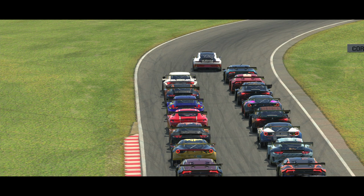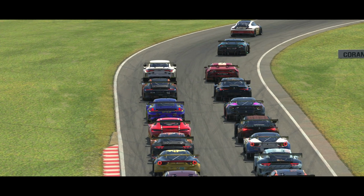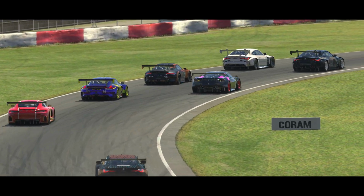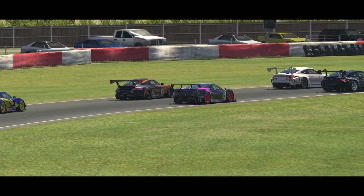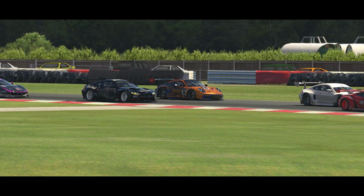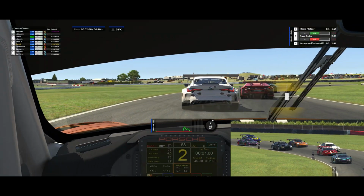This time we are at Snetterton. It's the VRS Sprint race on the famous actual British track. I say famous, but unfortunately it's not that popular in iRacing. I think it's kind of avoided by many people. It's a track that you need to buy, and it costs around $11-ish.